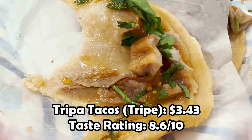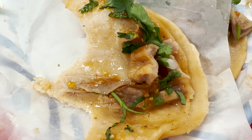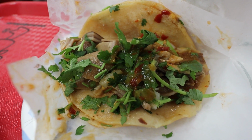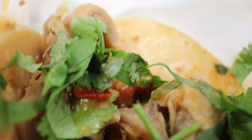The tripe is a little bit chewy, but they seasoned it very well. It's a little bit salty. I don't taste any gaminess or any organy type of irony flavor. Chew it thoroughly before you swallow, because it is a little bit chewy.